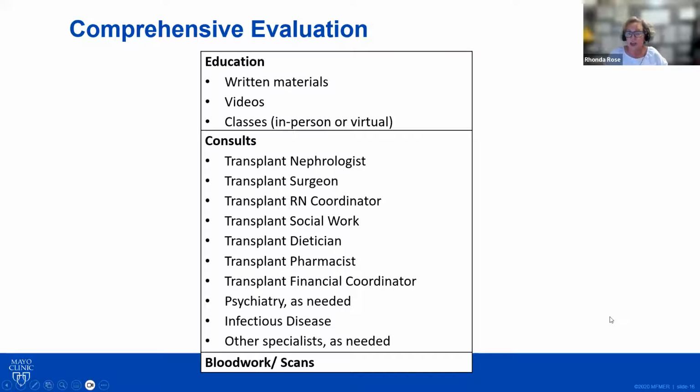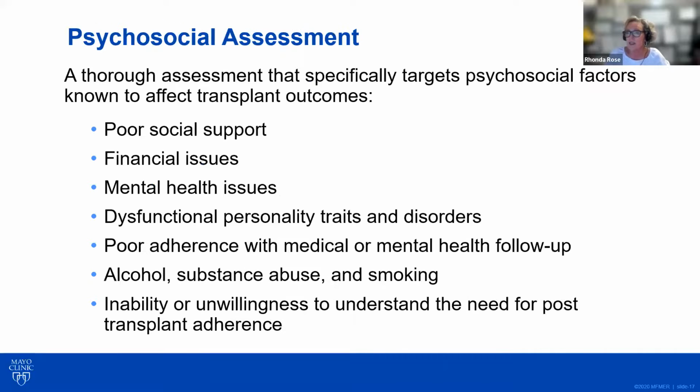Patients that are from out of town, we do arrange for dialysis to be done here. And patients that are local, we just work around their schedules. And that's it, I believe, for the evaluation. I think next is psychosocial with Pat.